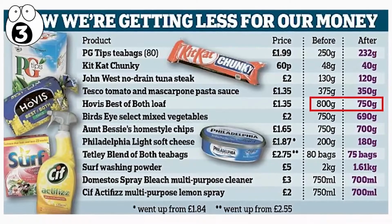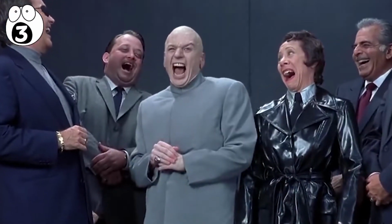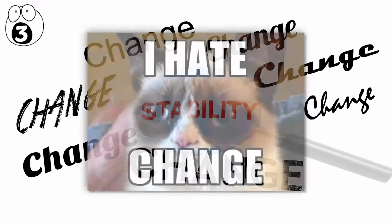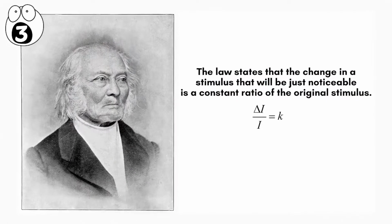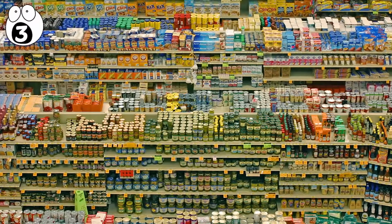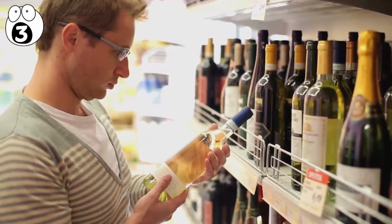While this may not seem significant to you as a consumer, it's actually what these companies are counting on. Psychologically, we prefer stability and hate change. The bigger the difference, the more we react to it, a concept known as Weber's Law. As long as the change is small, around 10%, we generally don't notice or care, a number which tends to reflect the range of most food price shifts.